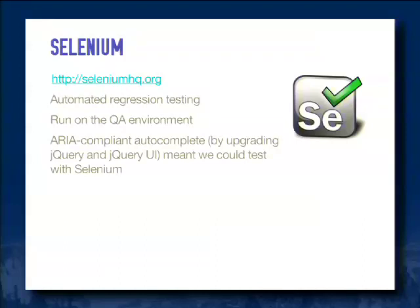We ran these tests on the QA environment, and we had a battery of about 80 by the time the project was done. And we used these to catch a good number of regressions. We'd usually find about 8 regressions per 2-week sprint using them, and sometimes we would then use those to write new tests to ensure that we didn't regress again.